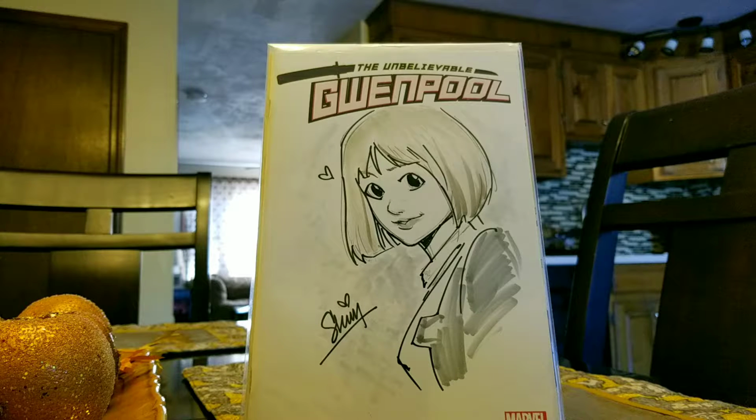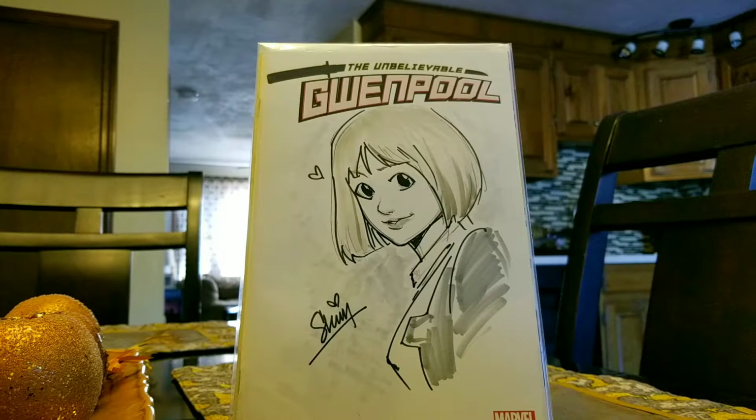The only problem is she said she was bummed out that she didn't have a pink pen. So hopefully I get to see her again, and could she throw some pink in there to kind of make the Gwenpool look better? But I think it's pretty badass. I like it. I was pretty happy.